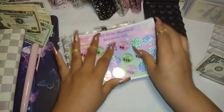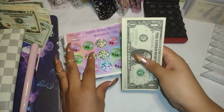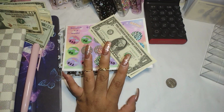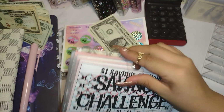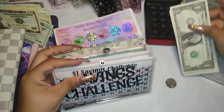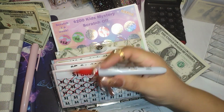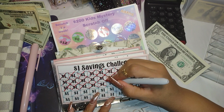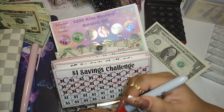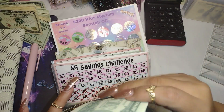So again, we have $3 left, and I'm gonna just put them into our savings challenge here. I'm gonna mark 3 off. 1, 2, 3. And stuff it in here.